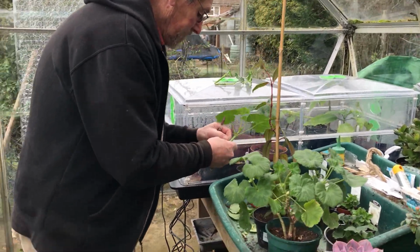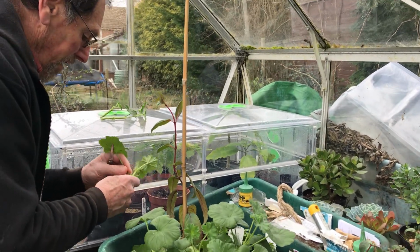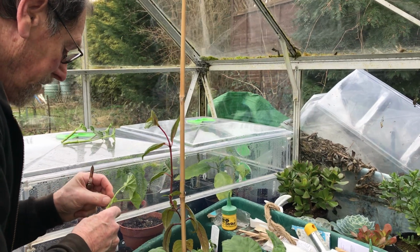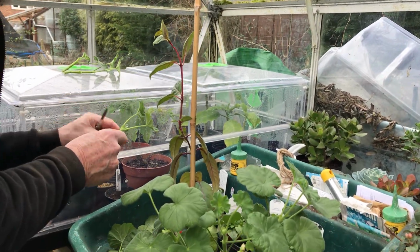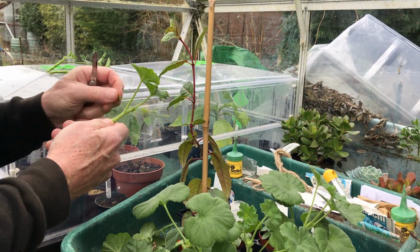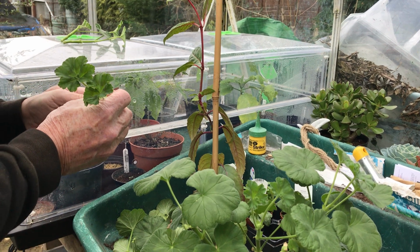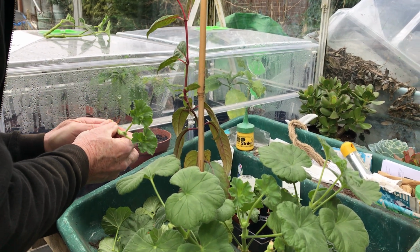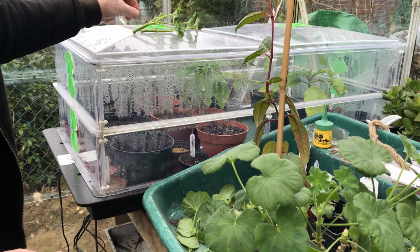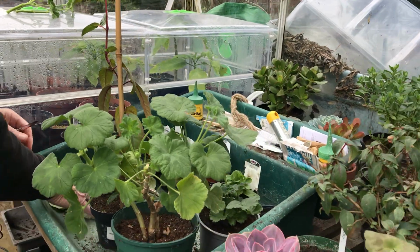In the next week or 2 I'll be doing the same with the other plants that I've got on the windowsill in the house. They're very quick and easy to take, especially once you're used to doing these sort of things. And if I was you, I'd put them on your windowsill, keep them indoors, and they'll form lovely plants. You've got another 8-9 weeks before they're due to go out. Things like geraniums and that are tender, you're not going to put them out until the middle of May.